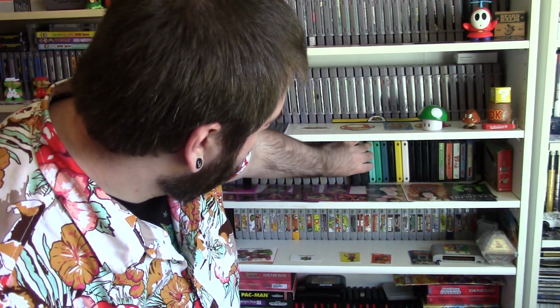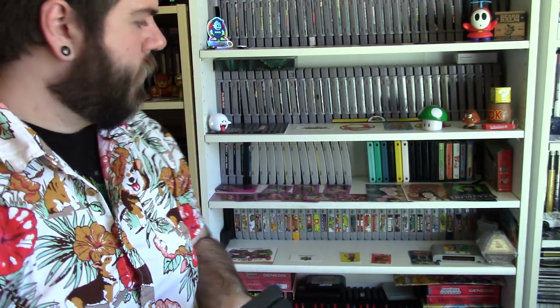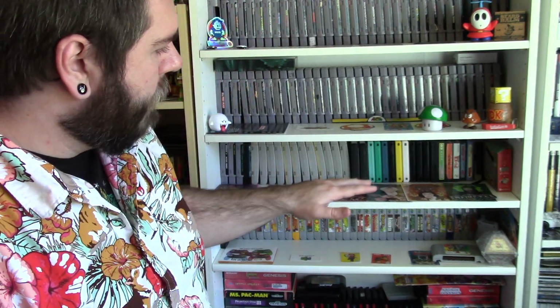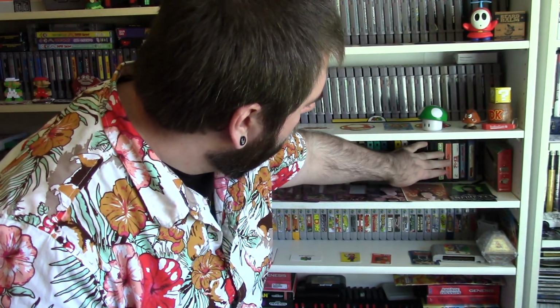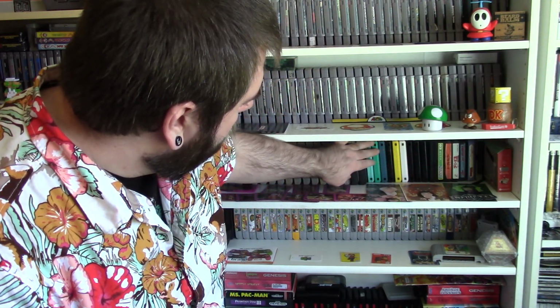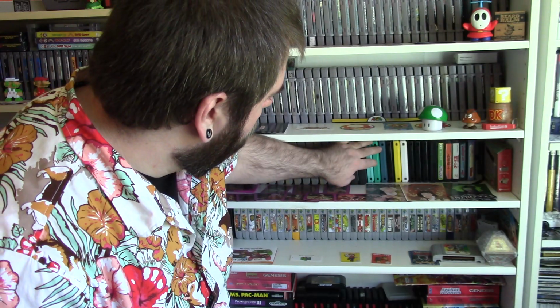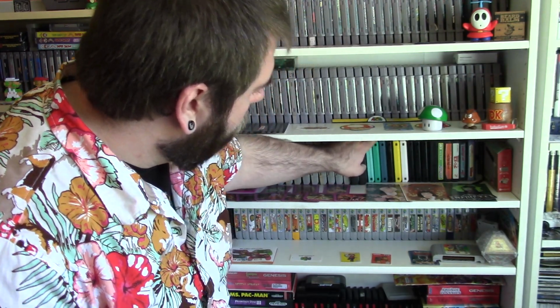Over here I've got some big Famicom games. These are still Nintendo NES, not Super Famicom, but these are like the original Famicom, but they're just bigger carts, and they're from Famicom Jump, so they're both based upon Shonen Jump series. Kind of interesting cart design. Some of the Famicom games do have side labels, such as Dragon Ball and Gundam, The Goonies 2, and Xevious as well. The rest do not. I have games like Dragon Warrior 2 and 4, and Dragon Quest 2 and 4, if you want to call them that. That's the original title. And some other ones. Yeah.